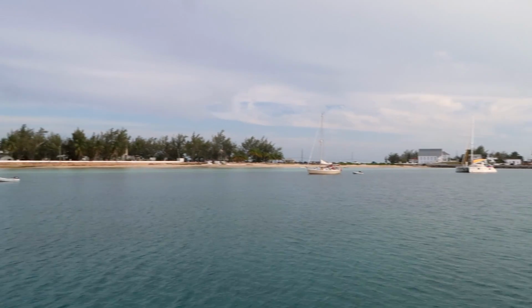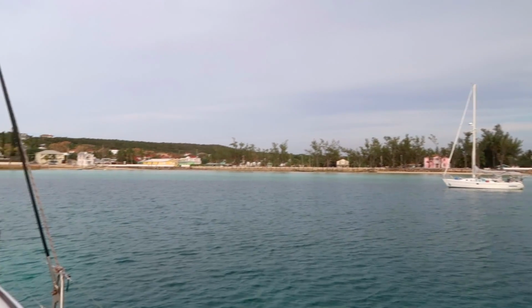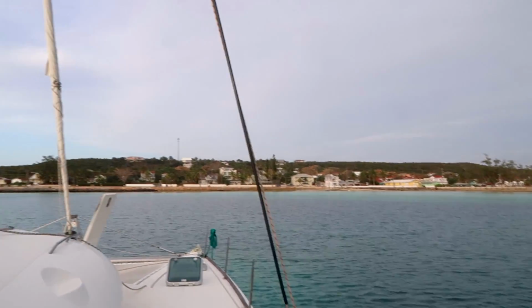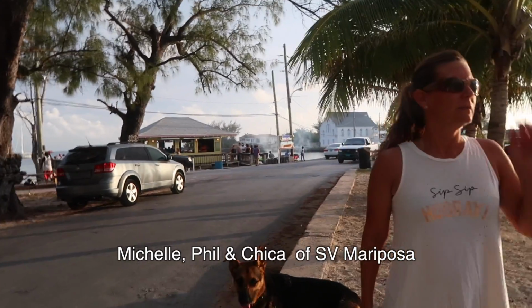We anchored at Governors Harbour. Show you. Just after we dropped hook, a fellow cruiser dinghied up and invited us to the Friday night fish fry that was just getting started. So we got the boat settled and dinghied in, where we randomly met some friends we made back in Charleston.